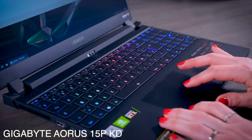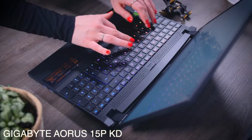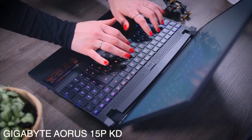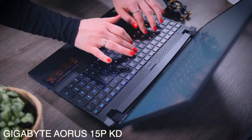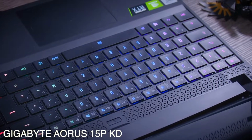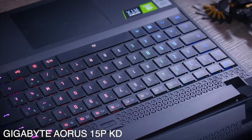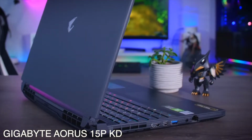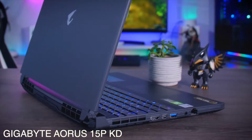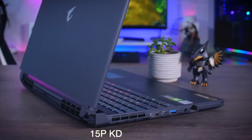I'd say that this Revit-compatible notebook is on the heavier side at 4.8 pounds, so consider this if you take your laptop with you a lot. In terms of autonomy, this machine offers 9 hours of battery life, which is not bad unless you're looking to travel a lot with this laptop. If you're looking for a machine that can run resources other than basic CAD software units, the AORUS 15P KD is a great option to consider.